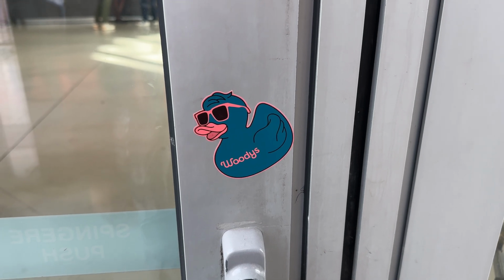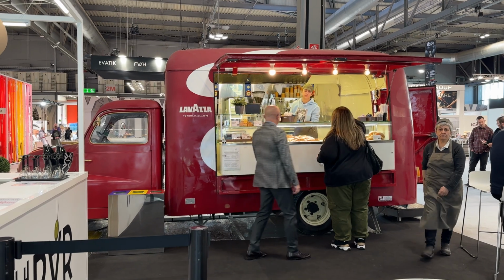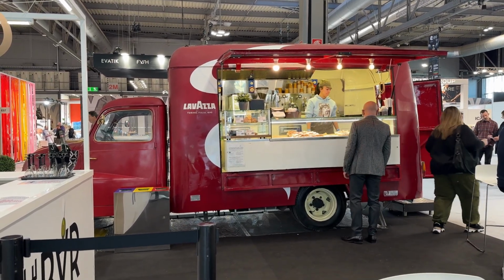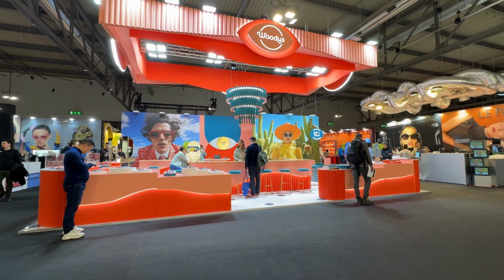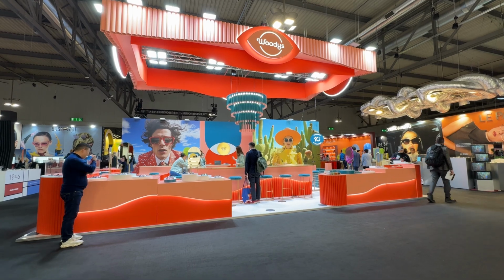Who is Woody's and why are there stickers everywhere? Anyways, this Woody's company, they had stickers everywhere, literally. Which makes me think, I think I want to start putting stickers everywhere too. Here's the guys that put the stickers everywhere. Anyways, this is Woody's.